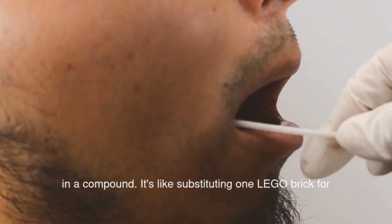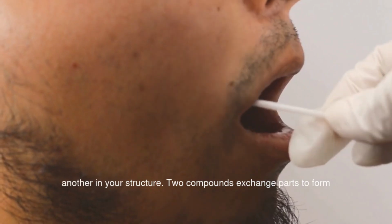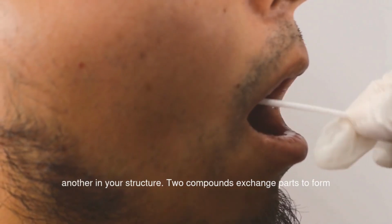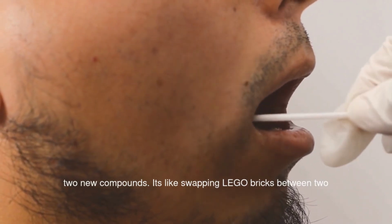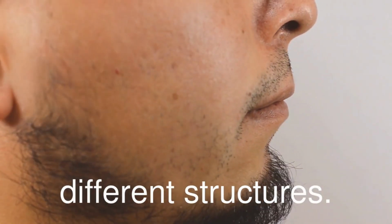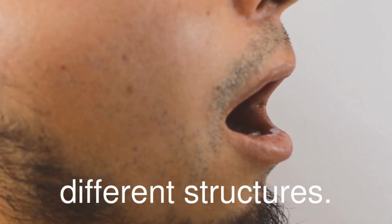One element replaces another in a compound. It's like substituting one Lego brick for another in your structure. Two compounds exchange parts to form two new compounds. It's like swapping Lego bricks between two different structures.